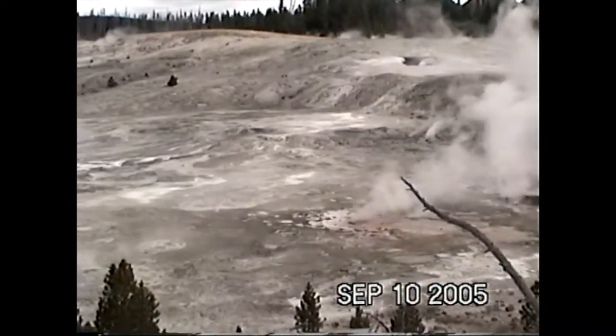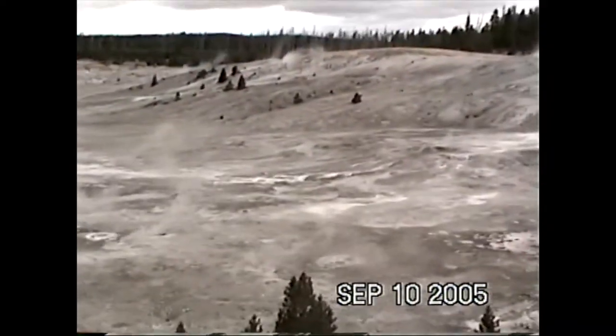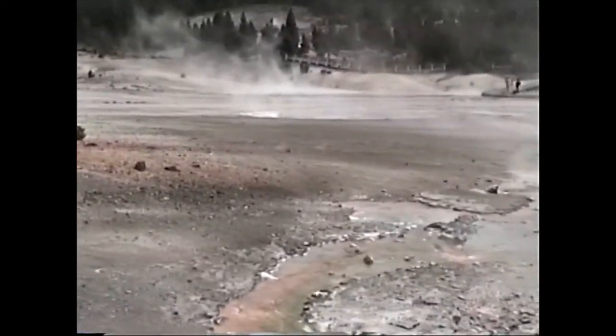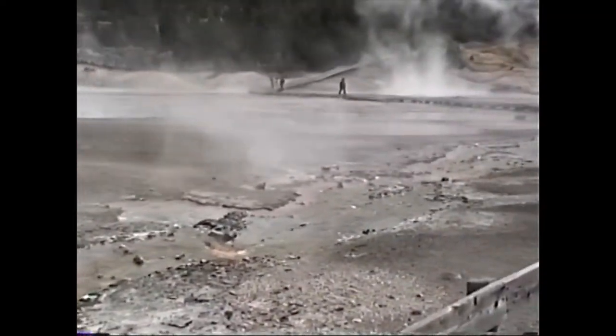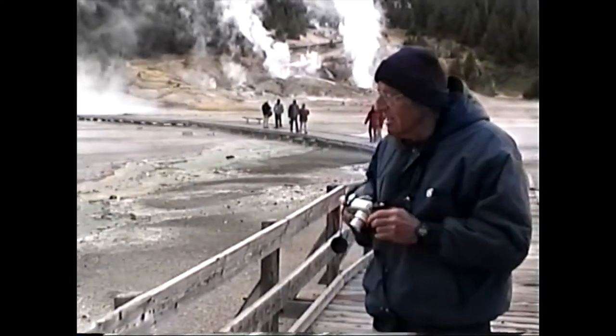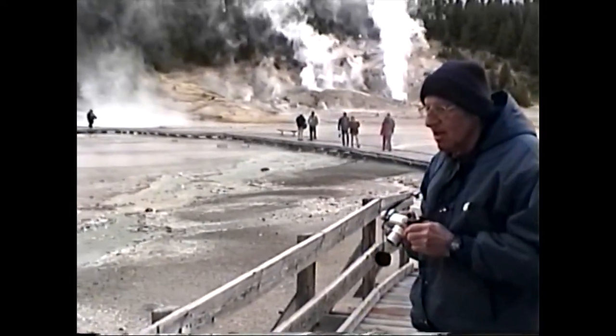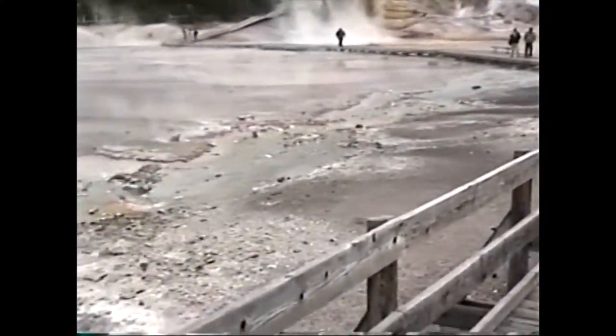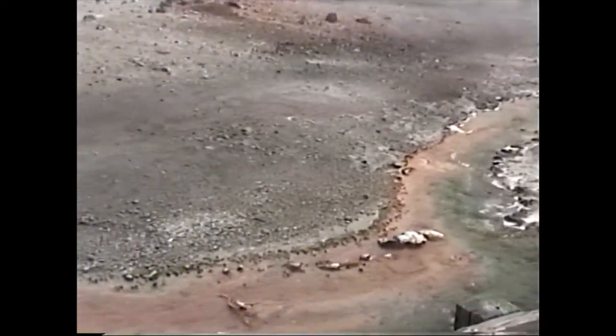This is the Norris Geyser Basin. This is the Porcelain Springs area. Maurice? Huh? Coming to you. How are you? It's cold. Yeah, it's cold. We're all bundled up. It's a real cold wind. Looking at the green coloration of the hot water that's flowing by.